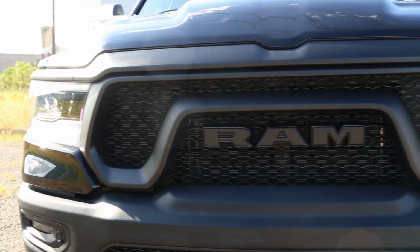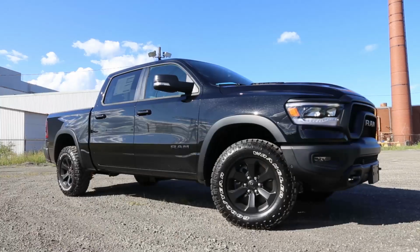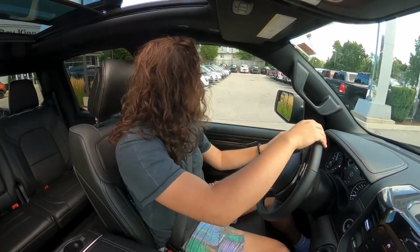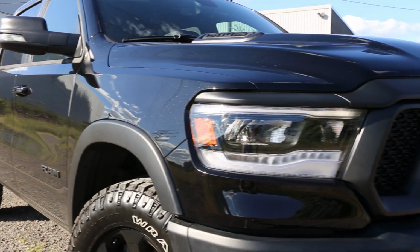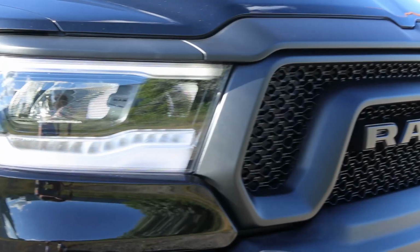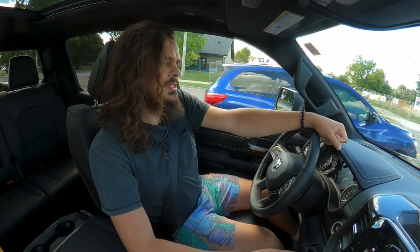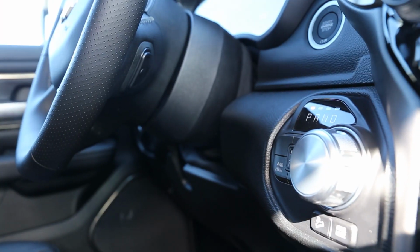In this corner, the 2020 Dodge Ram 1500 Rebel. This is more comparable to the Ford Raptor. This thing's all factory, all stock. First thing I noticed when I got into this thing was, where's the shift stick? It ain't here. It's right over here. It's a dial, and that's a bit of an acquired taste.